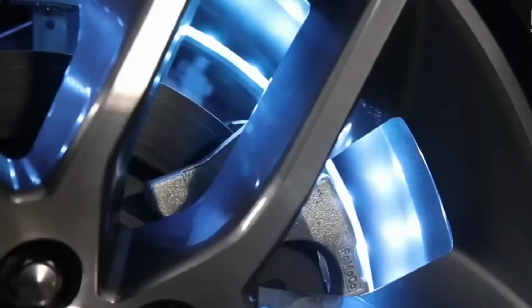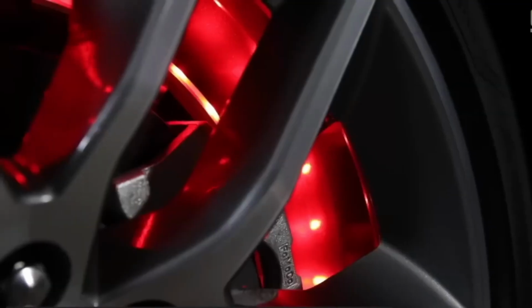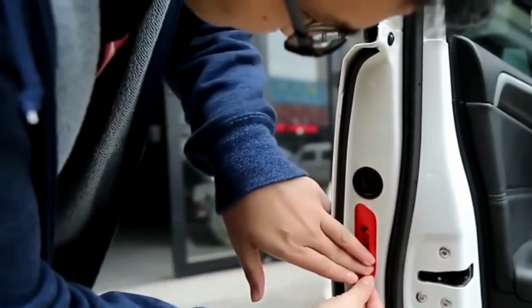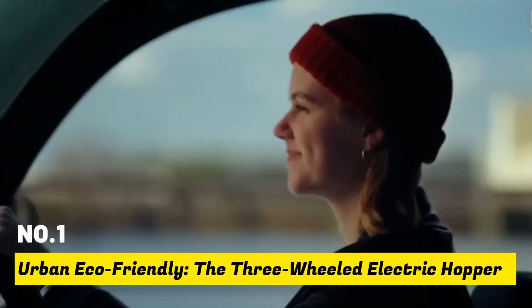Welcome to Driving Thrill. Today, we're diving into the world of innovative car gadgets on Amazon you can't miss in 2024. From high-tech tools to must-have accessories, we've got the best picks that will elevate your driving experience. Let's get started. 1. Urban EcoFriendly, the three-wheeled electric hopper.